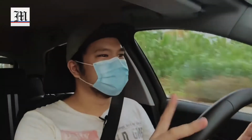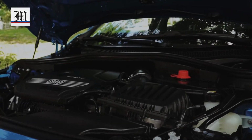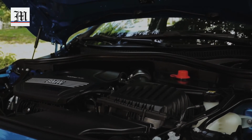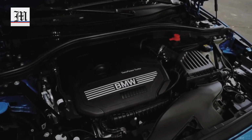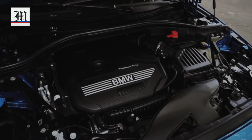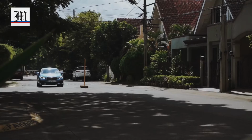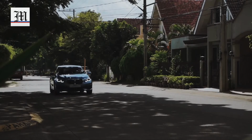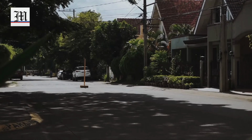super fun. This BMW 118i Sport's tiny 1.5-liter 3-cylinder gasoline engine also deserves some praise. BMW's twin-power turbo technology has made this tiny 1.5-liter engine feel a lot bigger and punchier. This tiny yet powerful gasoline engine also gets excellent fuel economy. For my entire week's use with this car, my average fuel economy hovered around 11.2 to 11.5 kilometers per liter.